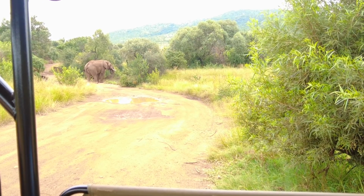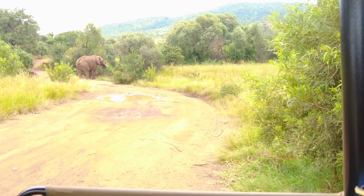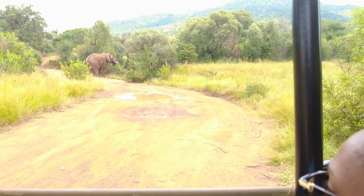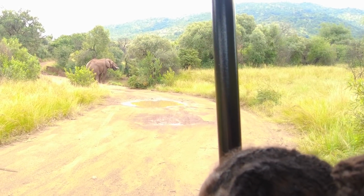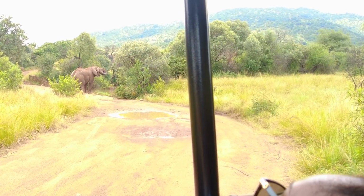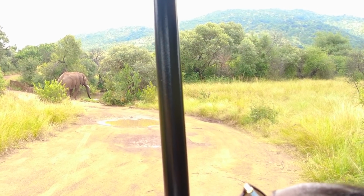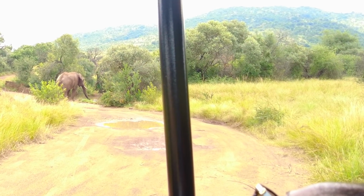Okay. Look at him, just drinking. And he's got to put it all the way down his throat. They can drink 200 liters of water a day. Look at him. And then he has to pull his hair back. Look, he's drinking from a cup. Use gravity. Look. So he stirs it up in his trunk and then he sprays it up in his mouth.